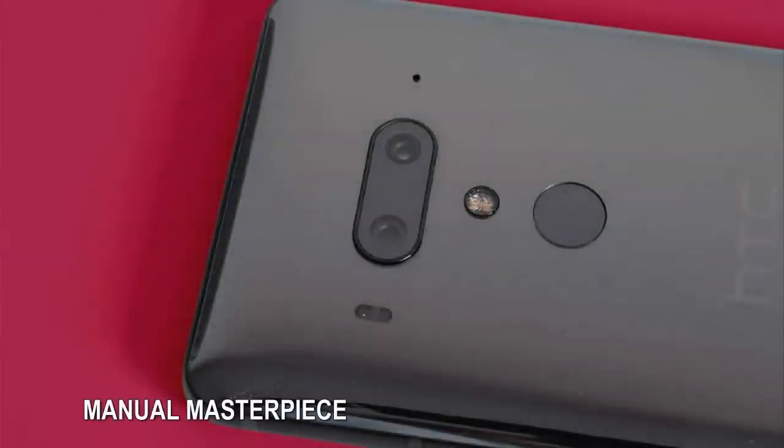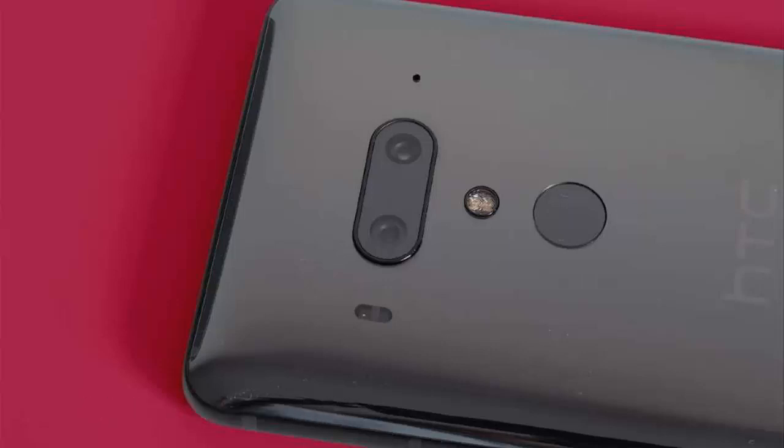The HTC U12 Plus also has superbly effective HDR processing. This is where a phone uses multiple blended exposures to bring out more detail in scenes where there's a big difference between the darkest and brightest areas. It does aim for impact, though, occasionally blowing out highlights to make sure shadow areas look clear and bright.